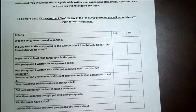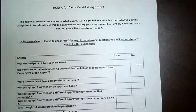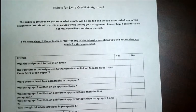I have a rubric for you guys that is also under that extra credit folder, and this is a way for you to make sure that you have met all the criteria. Okay, you can either print this out and let a friend read it, or you can email your paper to me and ask me if I'll read over your paper to make sure that you have met all the criteria. I don't mind doing that.